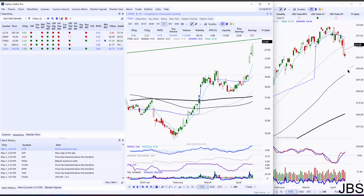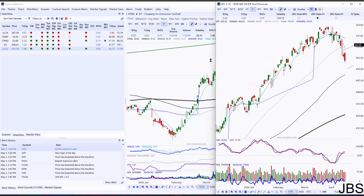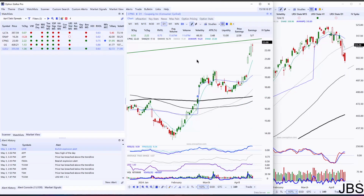So two things here. One, don't take this pick. Second, even if I did take this pick, see how it tested this level and then it actually came up and went higher here. What did the market do? It made a new low of the day. What does this tell me? Coupang is very strong. So if I'm doing a CDS against the longer term market, I've got to get out at this point for a tiny win or a scratch, because the market has not shown any signs of support. I'm trying to pick a bottom with this trade.